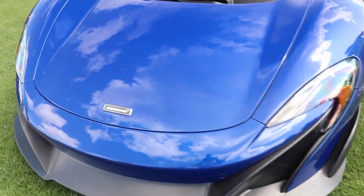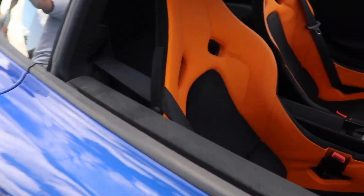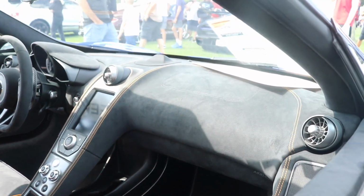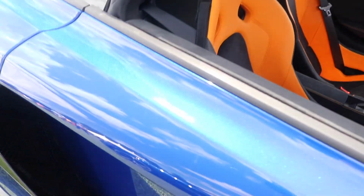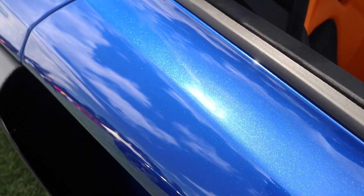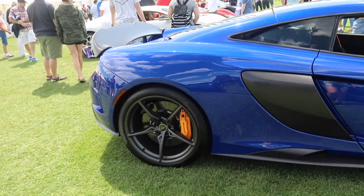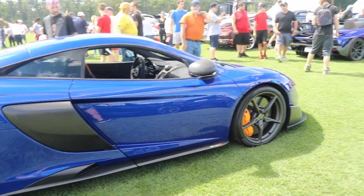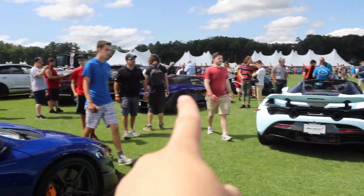I love the spec on this 675 LT, blue exterior, orange interior, with black Alcantara. Look at this blue paint. So beautiful. .720S Spider over there. Senna.